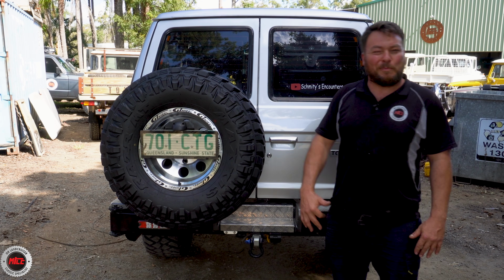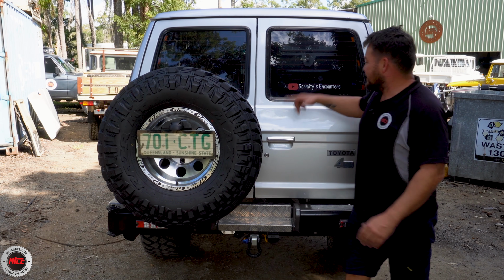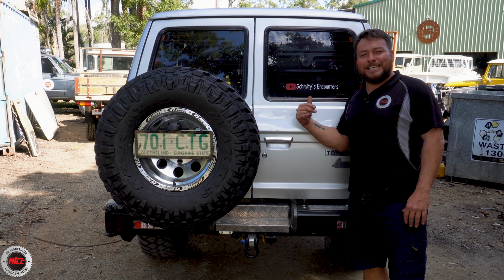Now, let's get back to the yard and check out the rear of this thing. I've got to show you in the back of this thing. It's set up as a proper tourer. But before I do, you've got to check out Schmitty's Adventures.